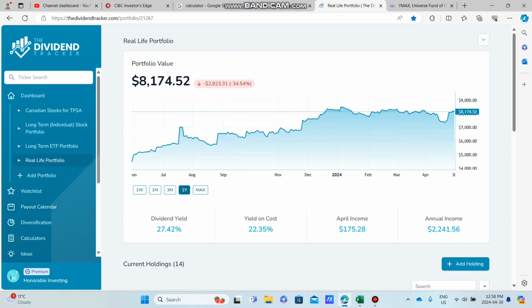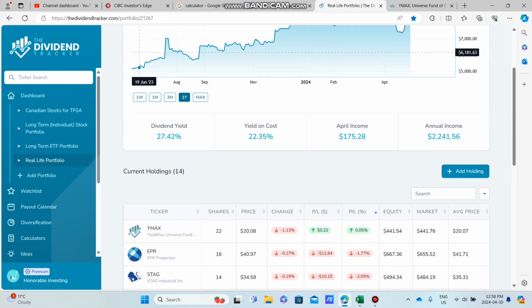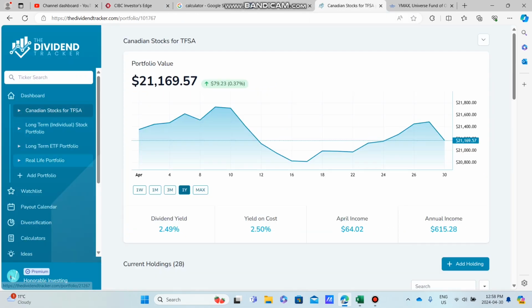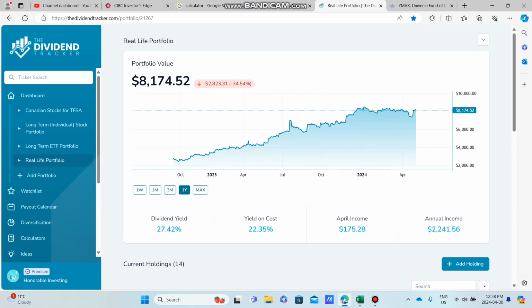This is in American dollars. But my portfolio has actually been doing pretty decent over the past little while. I haven't been adding any money, so you can see here my portfolio has been flat. All the money I've been adding has been coming through dividends in my account because I'm looking to start a new portfolio, which deals with Canadian stocks. But this is my current real life portfolio. This is a portfolio that I currently hold and I currently own.